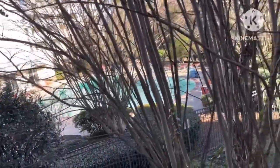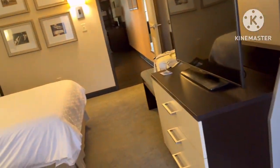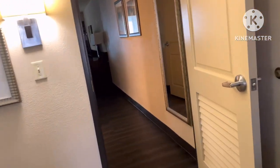It ain't nothing to talk about out here. It's a little chilly, and the view is very dirty. But hey, the rest of it looks nice. Anyway, that's the room tour of the Holiday Inn and Suites North Airport, in North Atlanta Airport.